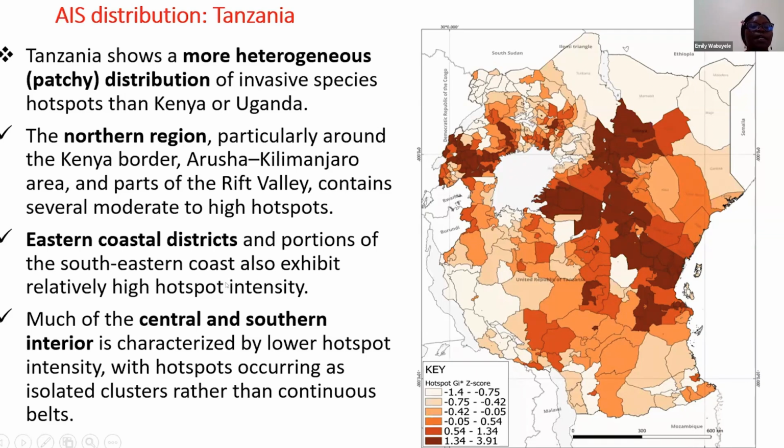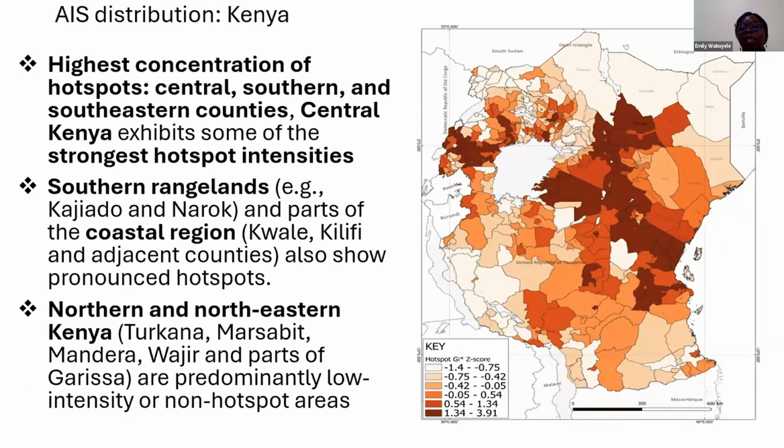The eastern coastal districts again have high intensity. That is the area bordering the Indian Ocean, so it's very highly moist, and there's good rainfall throughout the year. And then central and southern Tanzania is not as invaded as the rest of the country.